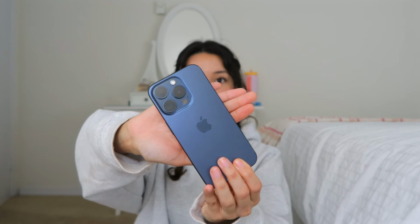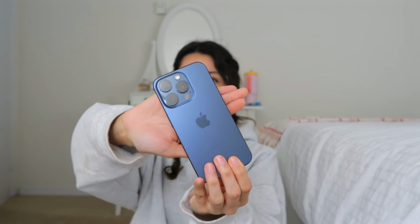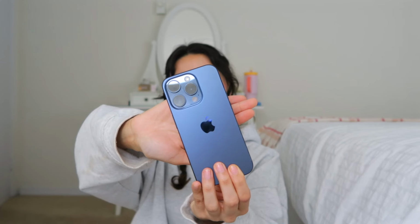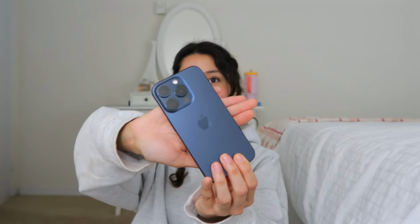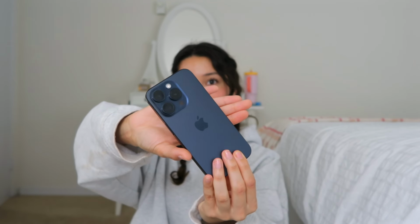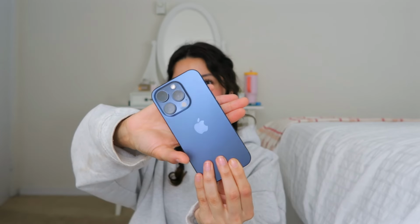They only had this color left when I went into the store. I originally wanted the white one, but unfortunately I got the blue. Honestly, it's growing on me. I wasn't a big fan of it at first, but now I'm actually in love with the blue. It's so subtle that in some angles it looks black, and when the light reflects on it you can tell it has that blue tint to it.